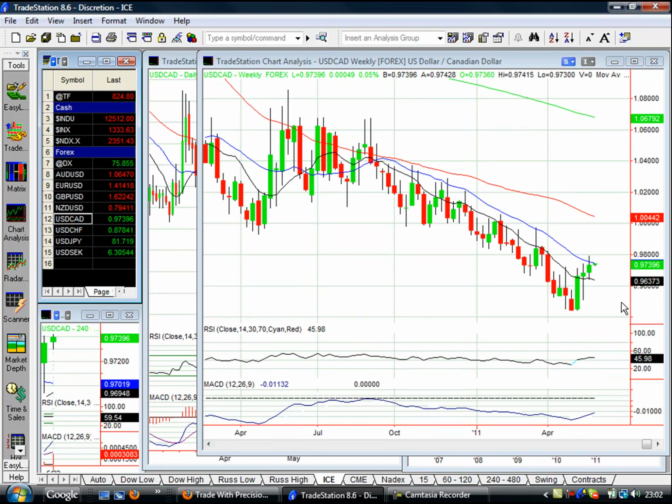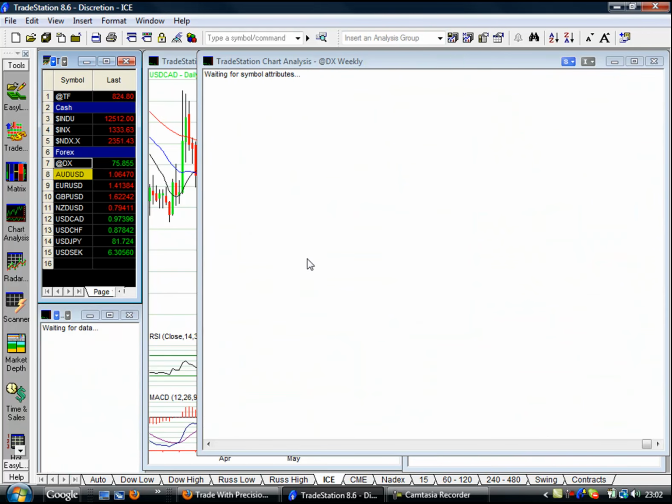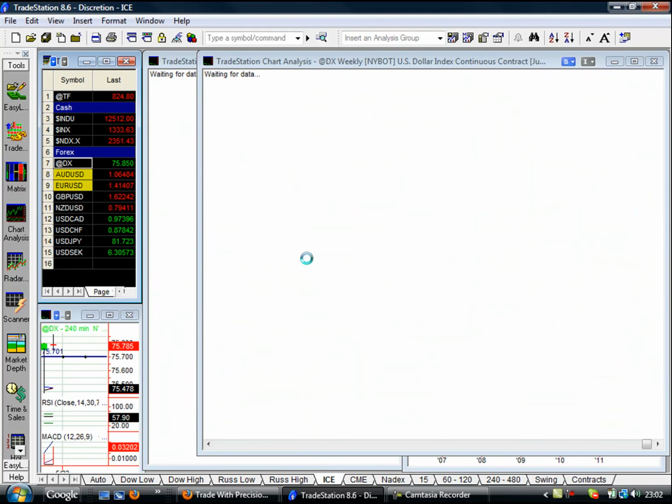That's the only reason I say it doesn't back it up completely, but it nonetheless does back it up, and it still looks bearish, as in it's in a downtrend likely to continue. So we've got a very bearish looking US dollar this week, and we've got lots of opportunities.